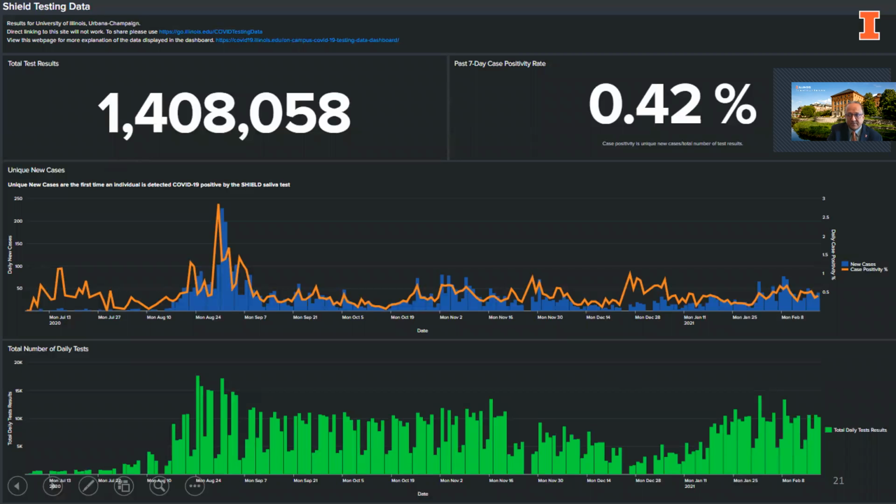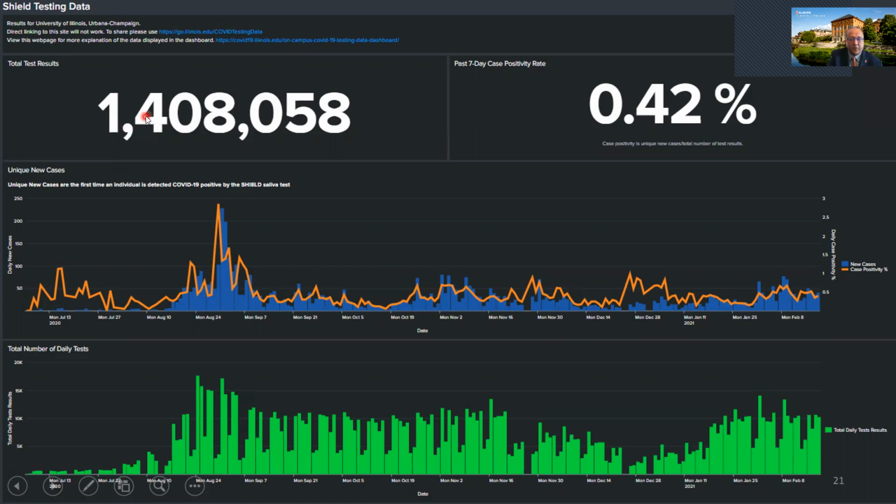This is the dashboard as of yesterday. We have tested 1.4 million samples already. The last 7-day case positivity rate is 0.42%, which is the lowest in the state of Illinois. And we've kept that to less than 1% for the last 8 months. There was a problem when students came in last fall, but we immediately put measures in place to control that. And since then, things have been relatively under control. And this is the number of tests that are performed every day. You can see every day ranges from 5,000 to 6,000 all the way to 15,000 tests per day.